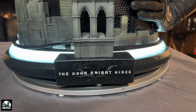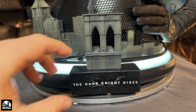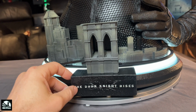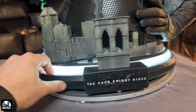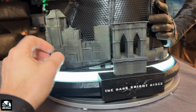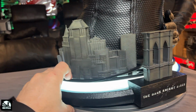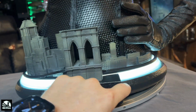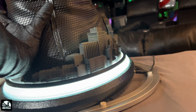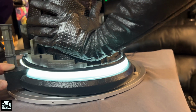They do have a nameplate. I know some people really do not like nameplates. I think this one looks pretty classy. I do appreciate the companies that allow you to remove it, and it looks okay if you remove it, but this is permanent. And then as you can see, as you go around, they have Gotham, all the buildings of Gotham. Now they're painted pretty simply, but I think that was the look that they were going for.